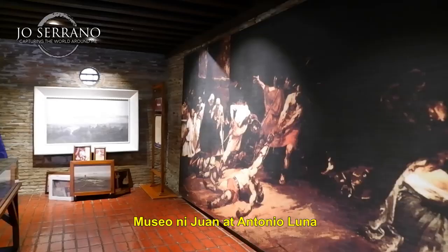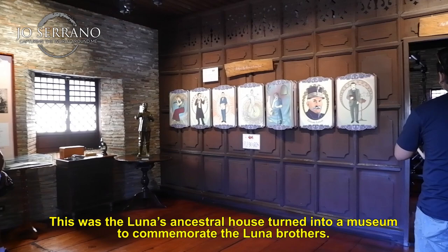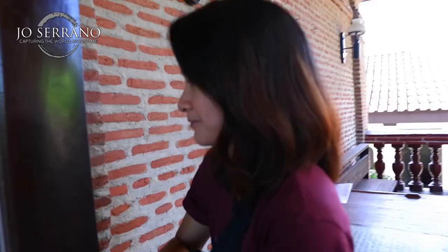Museo ni Juan at Antonio Luna. This was the Luna's ancestral house turned into a museum to commemorate the Luna brothers. There is one Luna walking in this room. You have to see it for yourself.